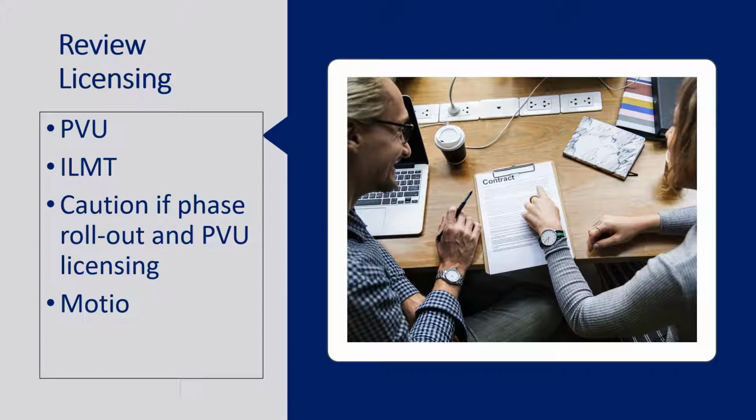As I said, if you roll out and you're on PVU licenses, you want to watch out for a phased approach, because if you have two environments, and when I say roll out, I mean, let's say finance goes up to Cognos Analytics, whereas all the other departments are staying on the older 10 version. If you do that, call me. Let's make sure we talk about it. I want to make sure you don't have a compliance issue there.